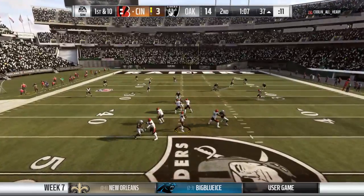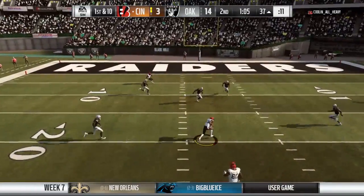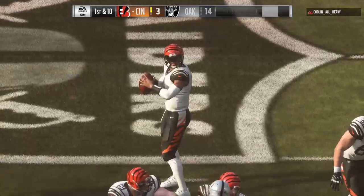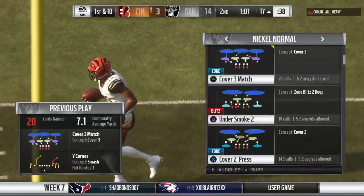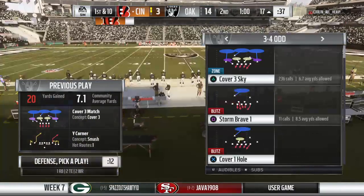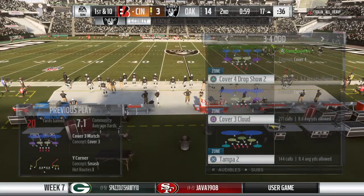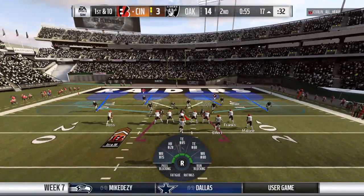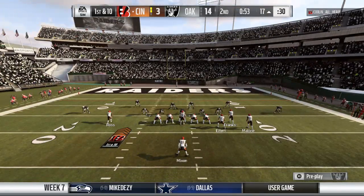Watson on first down. Over the middle, that's caught by Ross. And they'll wind up getting this one all the way down inside the 20. A good pick up there of 20 yards. A first chance in the red zone for the Bengals now. They've got a 1st and 10 at the 17.